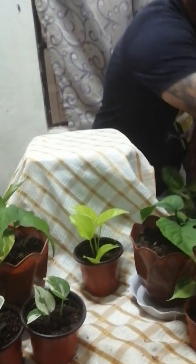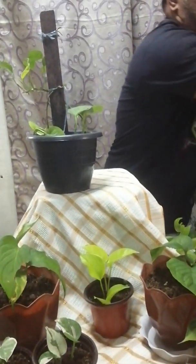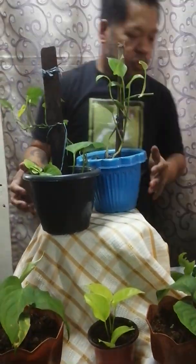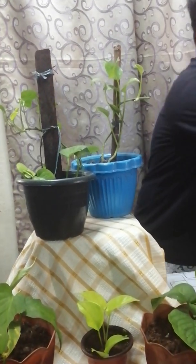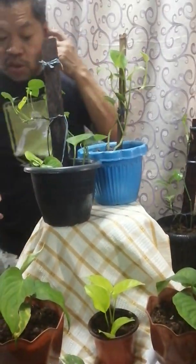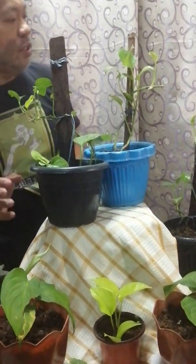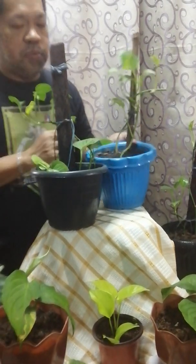Then I have this jade pothos. Jade pothos normally comes in a plain green pattern. So I have these three in my collection. I took it from a seller a long time ago, and before it was a little bit bushy, but now it's a little bit sad. That is okay. I'll take care of it. I believe it's because of the potting mix.